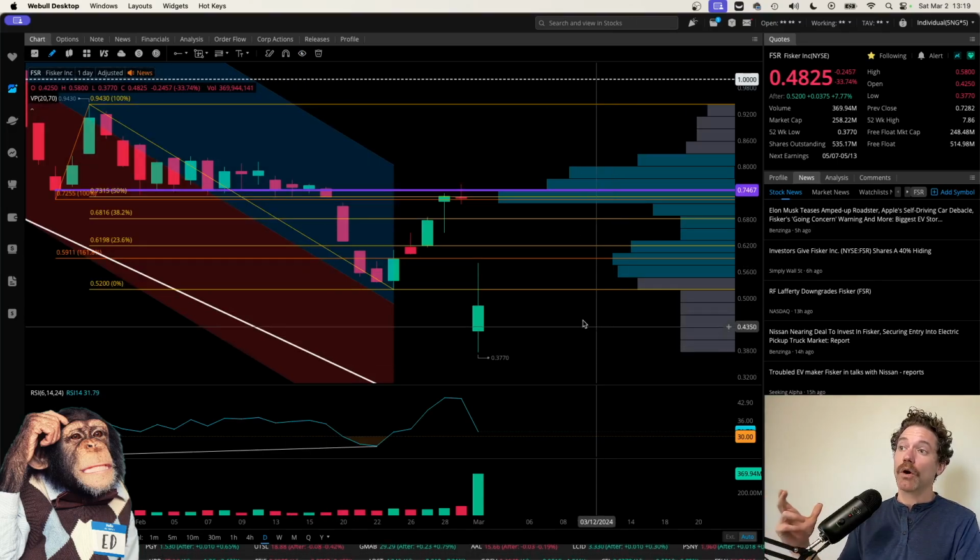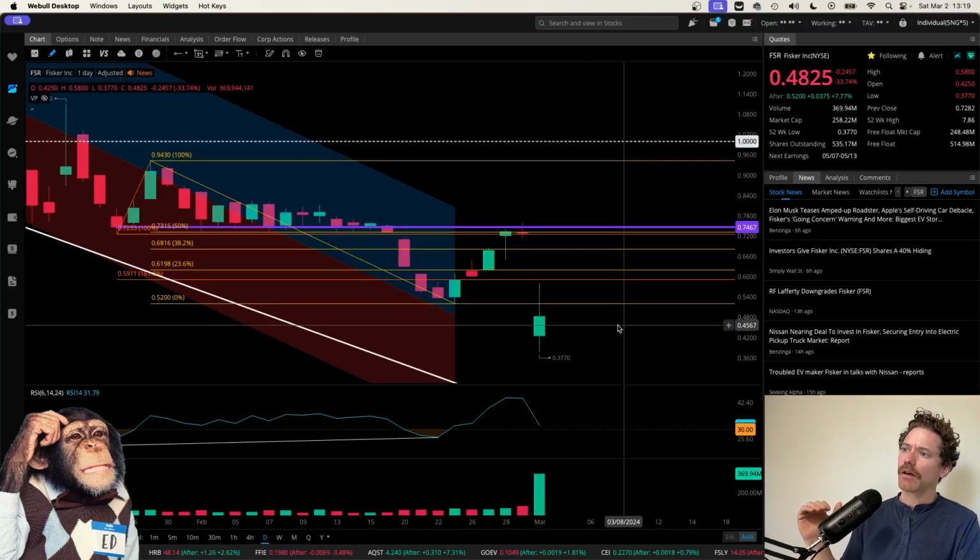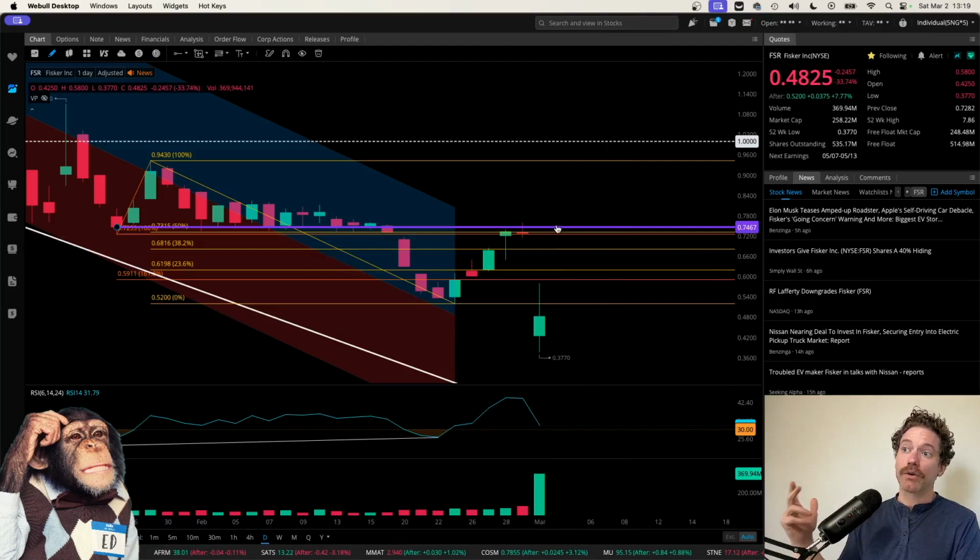And just want to go over some of the levels that do stand out. I did reduce them from before because really, now that we're trading below 75 cents, right around this purple line, there's a lot of resistance that we need to get up to that level. And so I wanted to point some of those lines out here. And so one of them is the previous low, which was 52 cents.